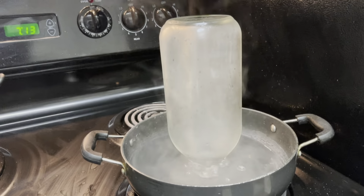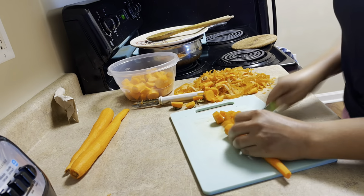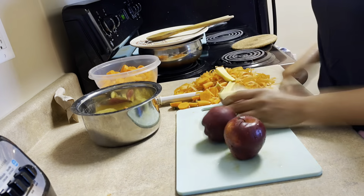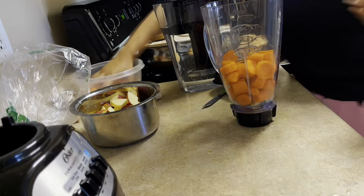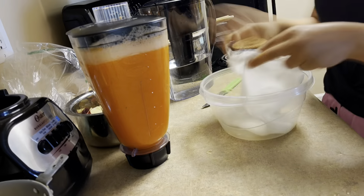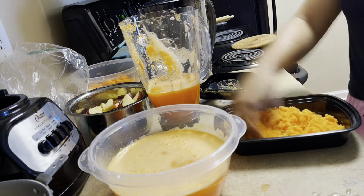Now, here I'm sanitizing them by boiling some water and keeping them here for almost 5 minutes. So I'll start by cutting some of my carrots, and similarly I will be juicing some apples because they have softened up and I really don't like eating them. With that, I will be adding some ginger in my carrot juice. Mix it, blend it, and use your cheesecloth to get all the goodness from it.